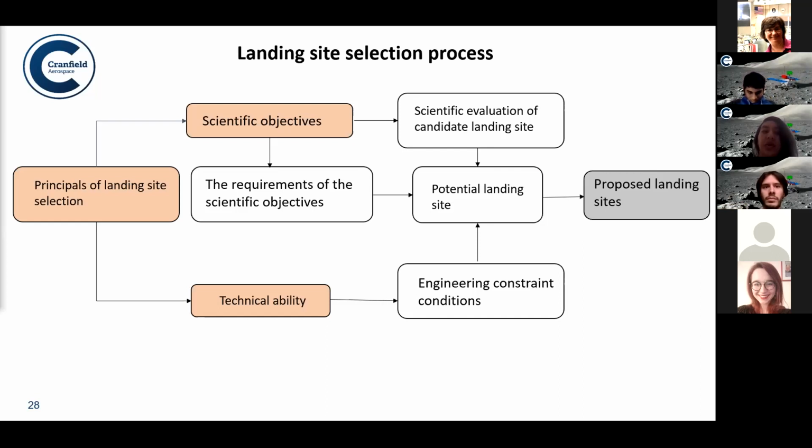Also, we've got data from all the previous missions, all the photos from the previous landing sites, and data from the Lunar Reconnaissance Orbiter. The selected potential areas meeting all these requirements will be scientifically evaluated and scored, and the site with the top score will be selected as the proposed landing site. Next slide, please.